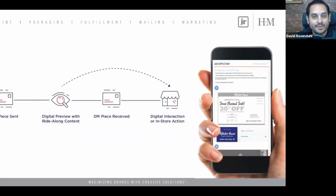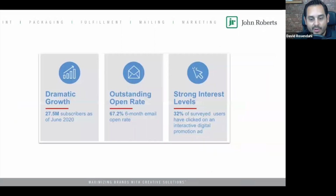And so what this is doing is giving you an impressive amount of digital power to be able to drive folks to take that next step, that call to action. Now, what I did is, 2 days ago, I reached out to our contacts at USPS and I said, hey, give me some insight into what kinds of results people are seeing right now. So this is from a top secret internal USPS report. I got permission to share it with you all. This is something that they presented just the other day internally.